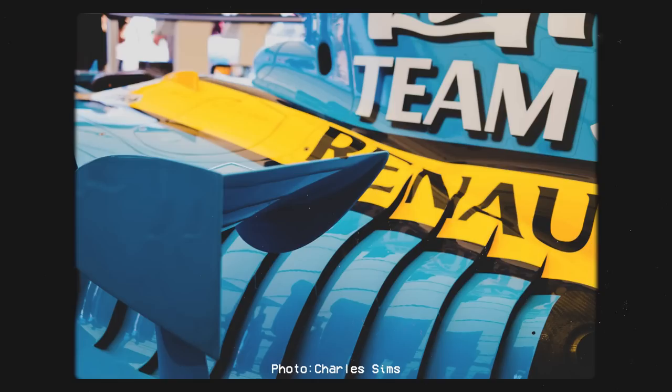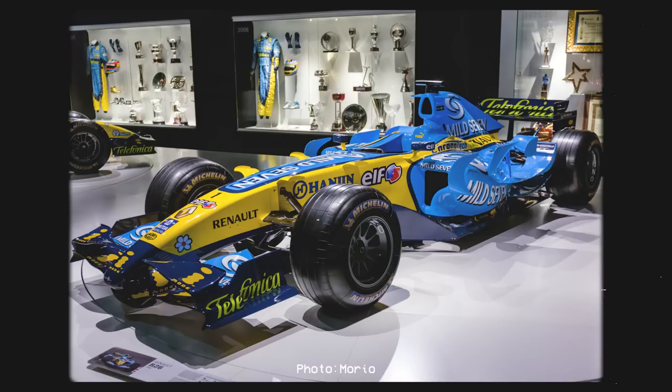Cars like the Renault R26 have made an impact in the sport for being unique. The combination of blue and yellow in theory shouldn't look good, right? Well, this particular car is absolutely a fan favorite. The bright blue and yellow together contrasts so well and is positioned in a way that makes it flow and just look nice.